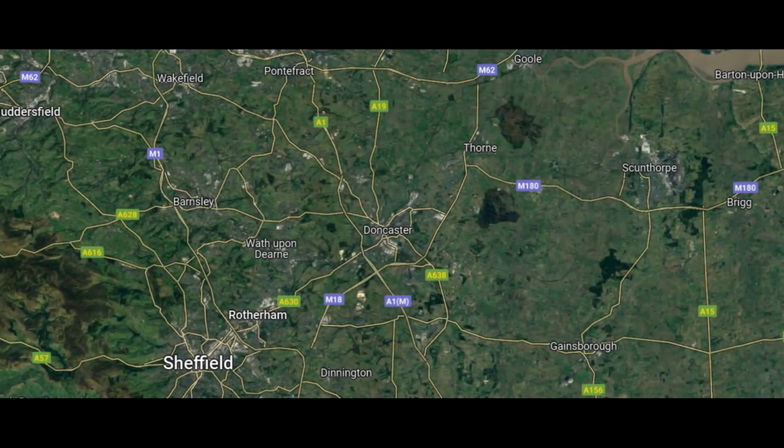The M18 opened in sections, first being Junctions 1-2 in 1967, Junctions 5-6 in 1972, Junctions 6-7 in 1975, Junctions 4-5 in 1977, and lastly, Junctions 2-4 in 1979.